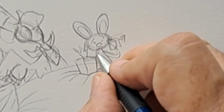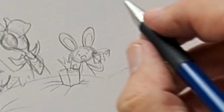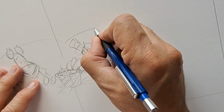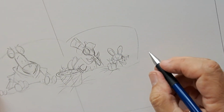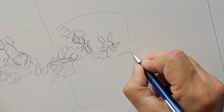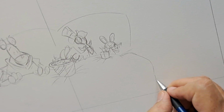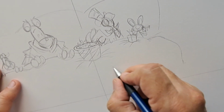There we go. And I think that will be probably the main characters. I may actually come ahead here and complete this up, I don't know.